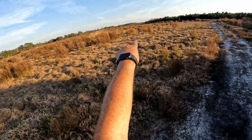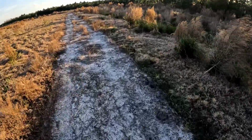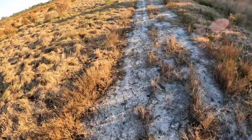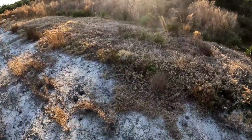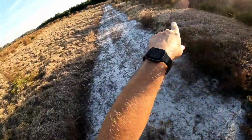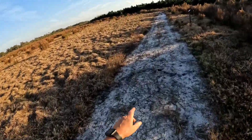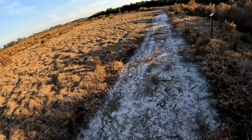Parked way up past where that car was. So this is a different grove of pine trees in here. See, we got a little ditch right there, little embankment, goes across. I might check out this pine grove up here, but I'm not really sure.